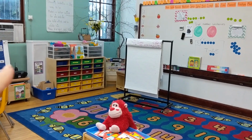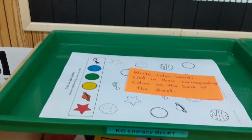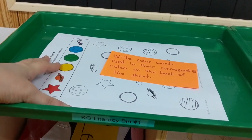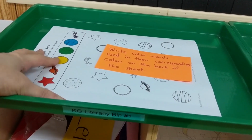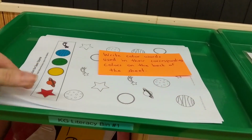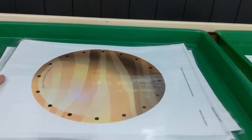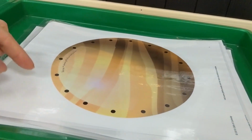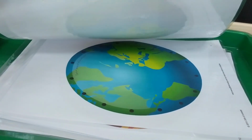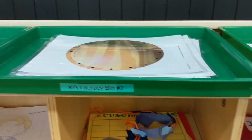The green is for kindergarten and the blue is for first and second grade. And then kindergarten literacy center bins are here, and what they're going to do is color the planets, and then on the back they're going to write down their coloring words. I'm not done preparing these. I have to cut them out, and then the kids are going to practice lacing and getting those fine motor skills. This is kindergarten literacy bin 2.